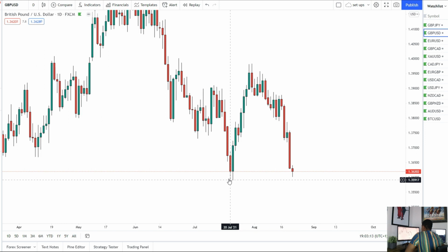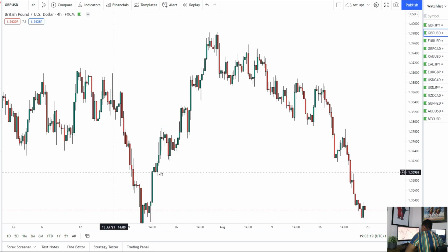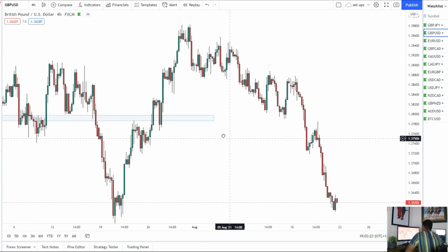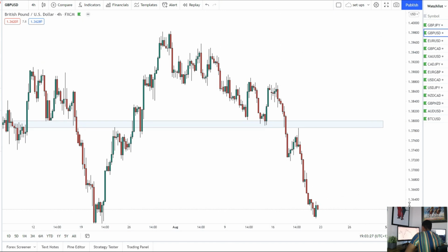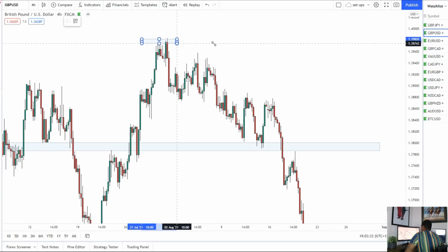Okay, so next up we've got pound USD. As you can see for this pair, big move to the downside this week. Was actually looking for buying opportunities for pound USD to start the week off. We did have this key level here of support and also a key psychological level as well, 1.38. So was looking for buying opportunities from this level to take it to the upside back to around that 1.4 mark all the way up here.